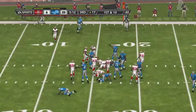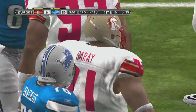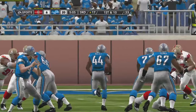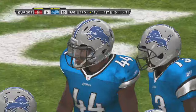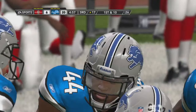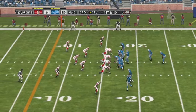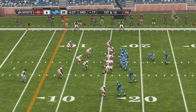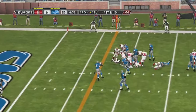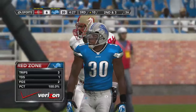Ness takes it up the middle. He's brought down around the 17-yard line by number 71. First down, 10 to go. Ball's on the 17-yard line. Smith gets the call. And he's tackled right around the 10-yard line by Trufant.